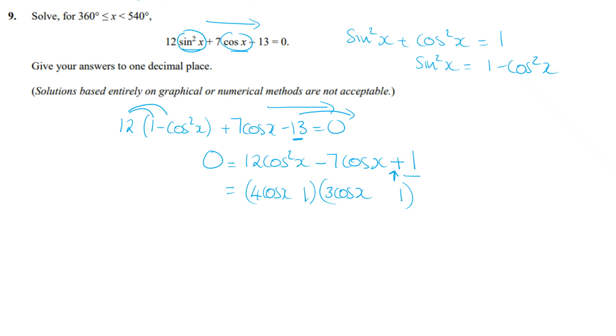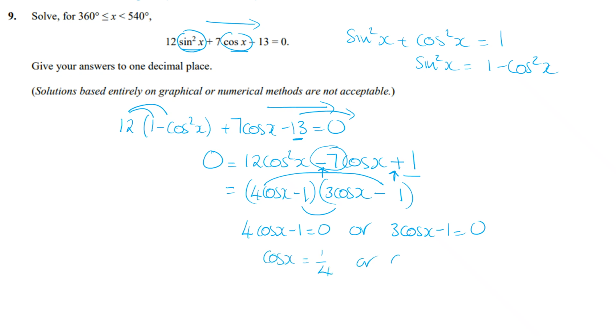This is telling me signs need to be the same, but negatives are involved. So if I have a minus minus, that will give me the plus 1. When I multiply these outers, I'm going to get minus 4x, minus 3x with the inners is going to give me that minus 7x there. So 4 cos x minus 1 is equal to 0, or 3 cos x minus 1 is equal to 0. Rearranging for cos x will be a quarter, or cos x will be a third.